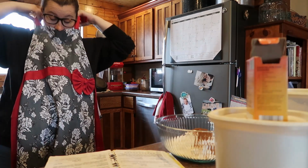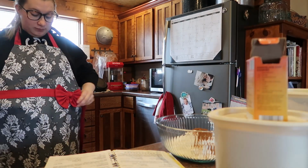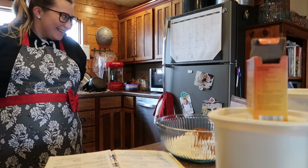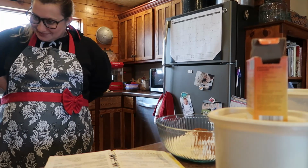She takes a little break here though to put on an apron. She's like, you know what, this belly needs to be covered. Her due date is coming up quickly in June. We're all very, very excited about that for them.